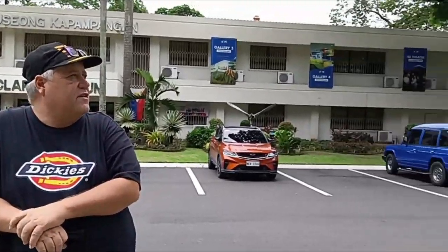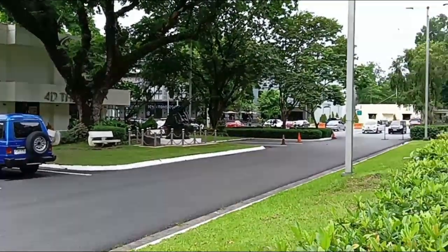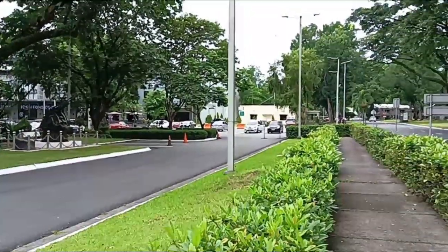And they also have the 4D, but we didn't go. Yeah, they have a 4D movie that you can go sit in and watch. We didn't watch it this time. We'll catch it next time. But really nice. It's right here on the old Clark Air Base. Real easy to get to. So come check it out. 100 pesos per person to go in.